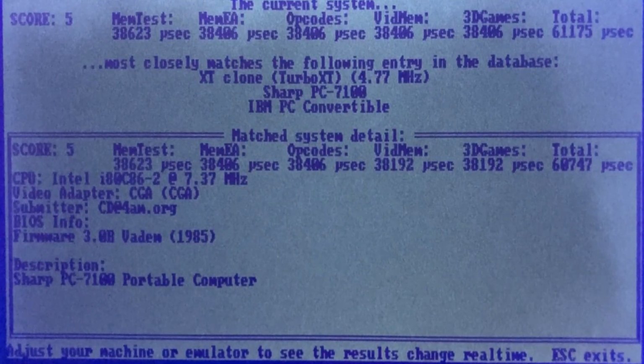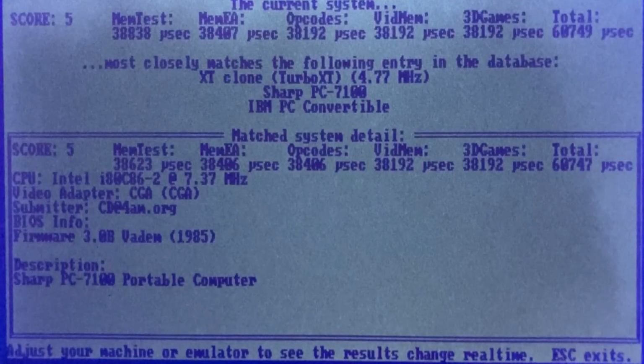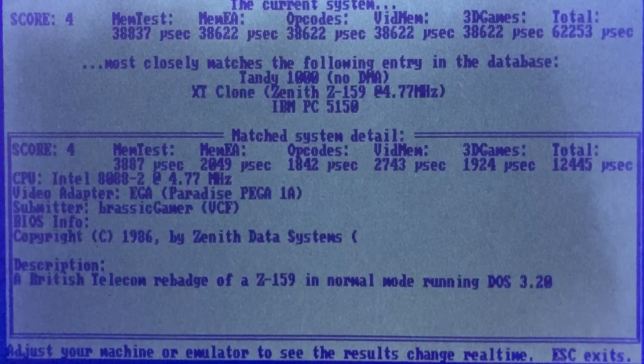So you can see that it's found the Sharp 7100, details I've entered earlier. And what's interesting is if I switch this back to slow, you'll see now that it's sort of looking at an XT clone. It's about 4.77, various speeds.